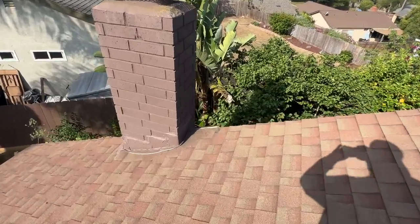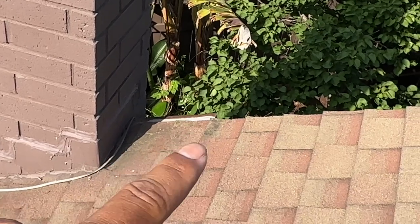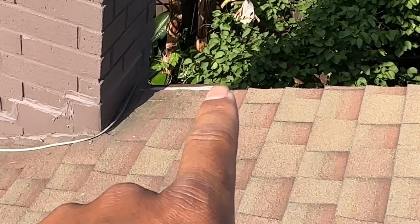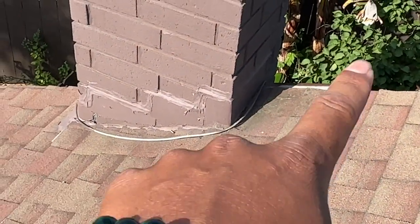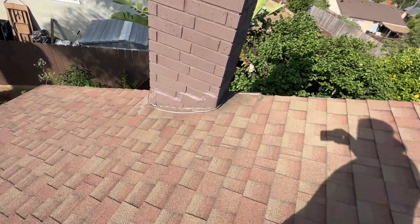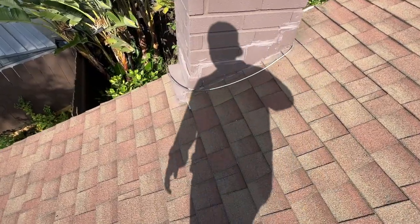As you can see right there, the metal that they put is hanging over. That's fine. It shouldn't be moving that much. It should be done the right way. We should put a bunch of caulking on it, of course, just like right there. So yeah. And then, as you can tell, we just gotta make sure everything's good.